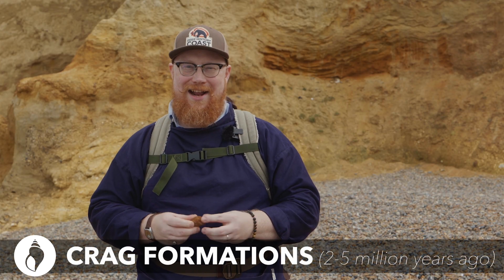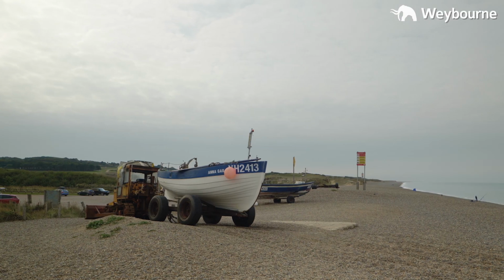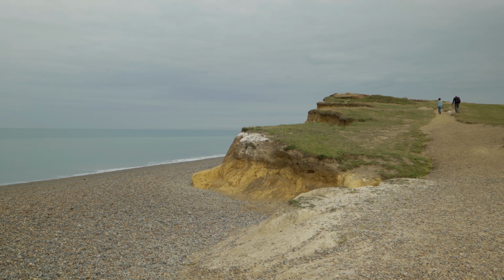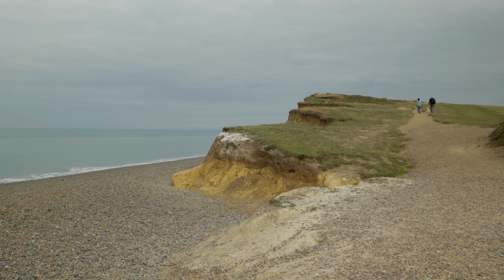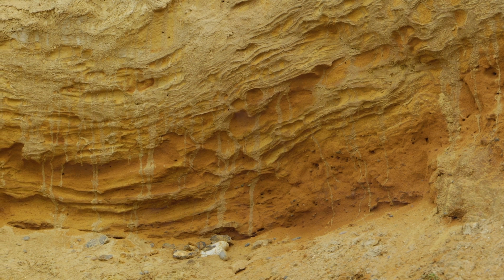Crag is an East Anglian word meaning a shelly, stony, rough layer. These deposits cover much of East Anglia, but a good place to see them is at Weybourne on the Deep History Coast. The crag is made up of clays, muds, sands, gravels and pebbles. They're often cemented together by iron-rich sediments, which give the deposits a reddish or orange, rusty colour. They are generally between about 2 million and 5 million years old.